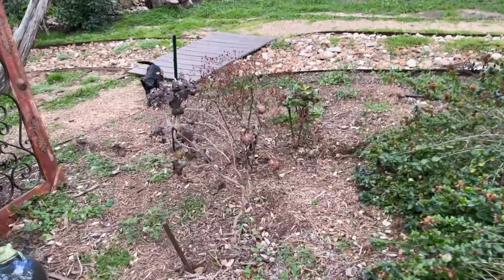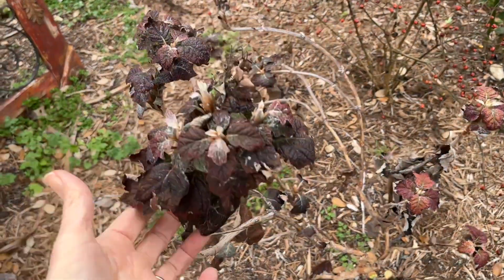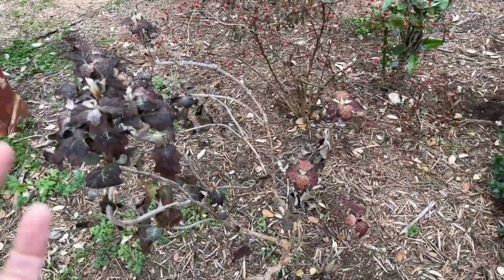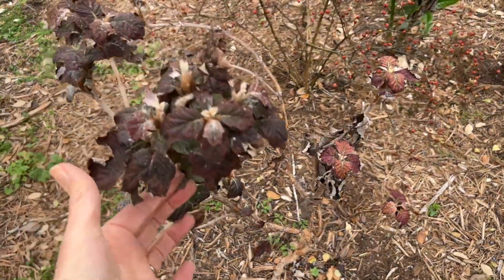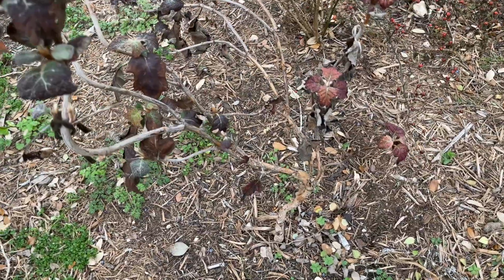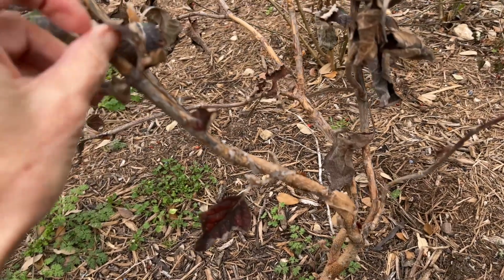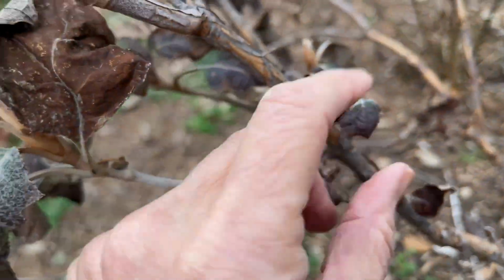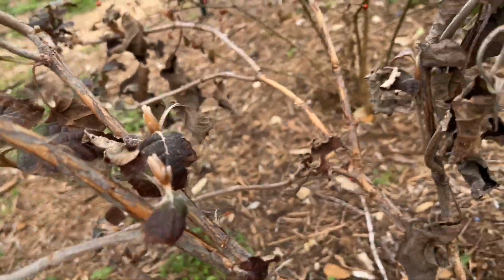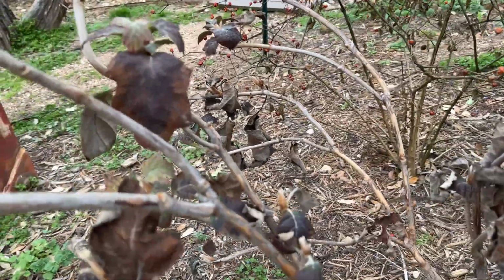And this is the only kind of hydrangea we can grow here. This is the oak leaf hydrangea, and when I trim this back, it will look really good. But you can see that it's getting some new buds. So I'm very excited for it. It looks pretty bad right now, but it'll look better soon.